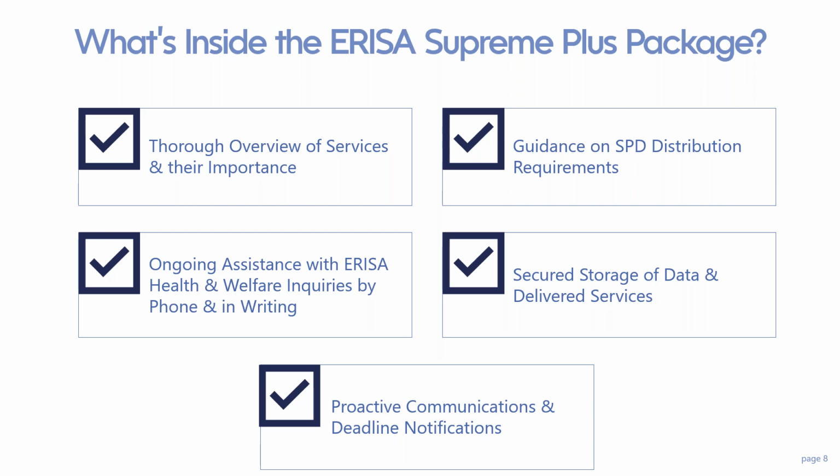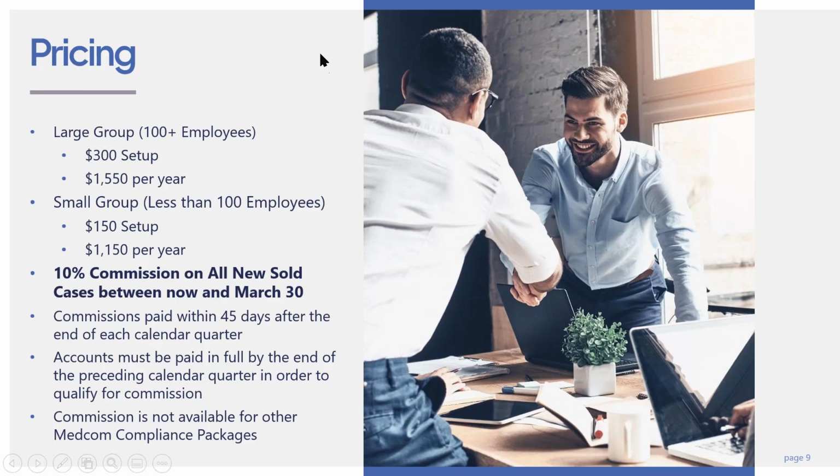Which you can access, we can access, and everybody can get to the documents. You and we can get to the documents when you need to get to them. And then the proactive communications and deadline notifications about things related to those documents and those programs. So you get a full set of support.